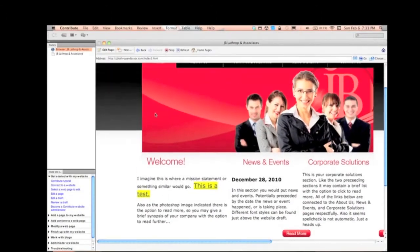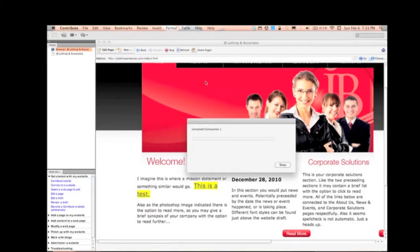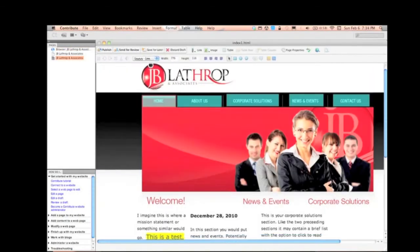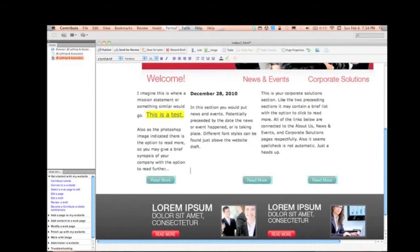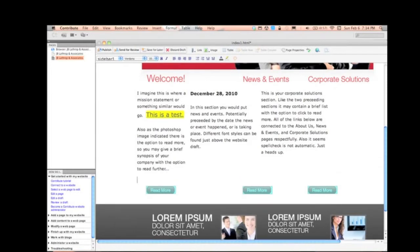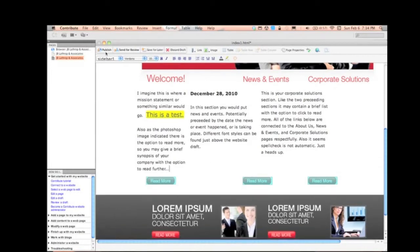Let's try to fix that right now. We'll push edit to make another new draft of this page. Okay, so we dropped that one down a little bit, so let's drop this one down a little bit. And we'll go down there, down there. And we'll see what that one looks like.